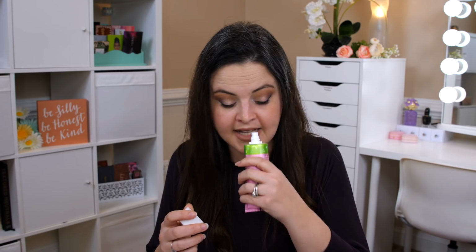The smell of this is amazing. It smells really sweet. Like, it smells like something you would want to eat. Just like sugary candy, like watermelon candy. It smells amazing. It feels awful on the skin.